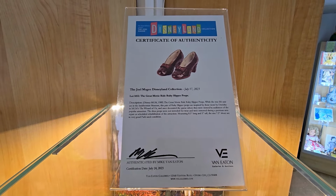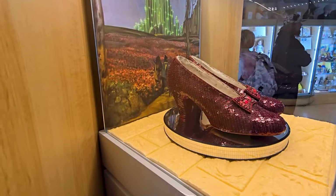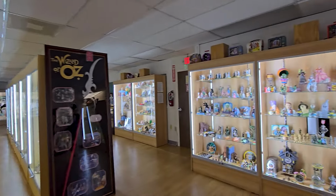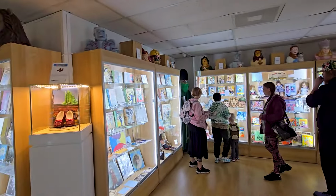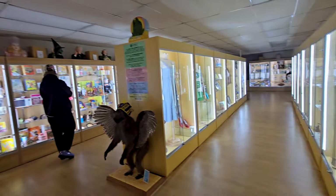Wow. A little cookie jar right there. There's so cool. This is just the main first room here. There's also an immersive experience in here as well. If you follow it around the timeline, 1910, 1920, like 30 plus years. It keeps following around that way there.